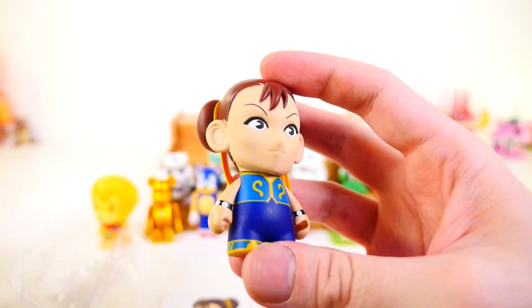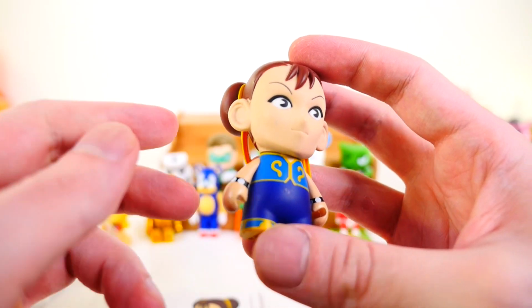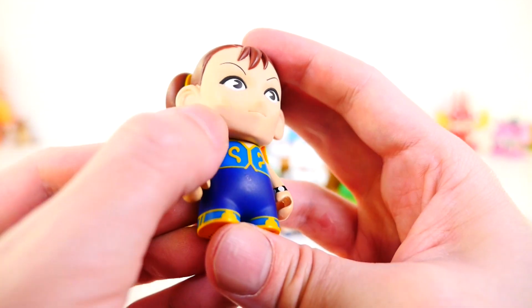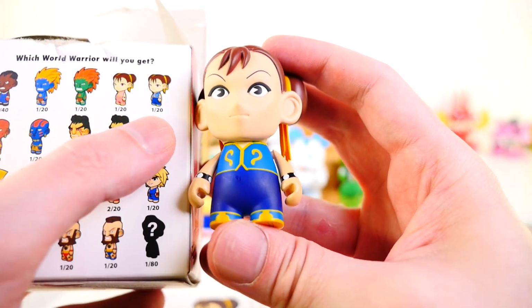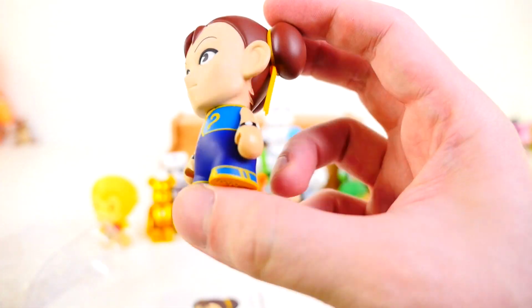So, you know, they put her inside of this encasement to try to make sure that she doesn't get rubbed or smashed or anything like that in the box. But she's already got these paint streaks on her face, but this one is a 1 in 20. So there's two different Chun-Lis. One's pink and one is blue.